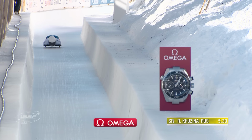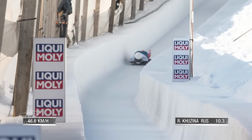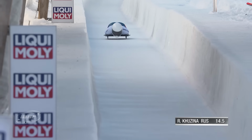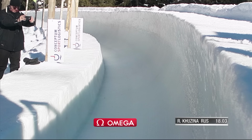St. Moritz a little bit different from a normal track in the fact that it gets faster throughout the day, so you actually do not want to draw the money ball, the number 1. But as these ladies are starting later in the day, it should be less of a factor, but it definitely showed during the men's race.